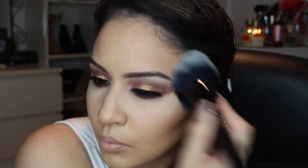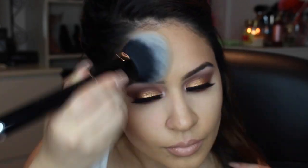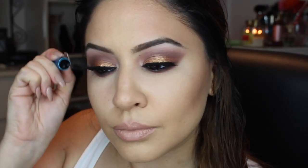That makes sense. That was a little bit of MAC Myth lipstick. I really wanted a muted lip for this look, and then I'm using my Marc Jacobs bronzer brush to blend any craziness that's going on with my bronzer, and this stuff works like a dream.